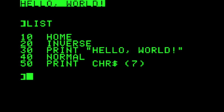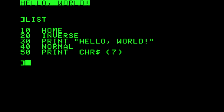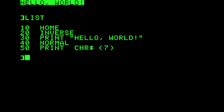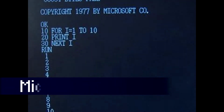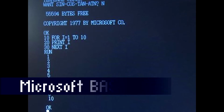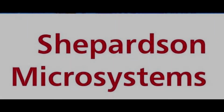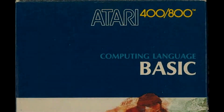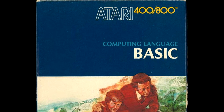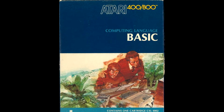Atari needed a BASIC interpreter for their new computers, as BASIC had become the main programming language for home computers. Atari originally wanted to use Microsoft BASIC, but found that it took up too much space on the cartridge. So Atari reached out to Shepherdson Microsystems. Instead of porting Microsoft BASIC, Shepherdson wrote their own interpreter, named Atari BASIC.